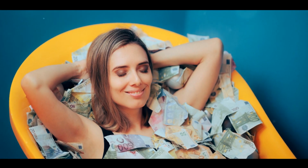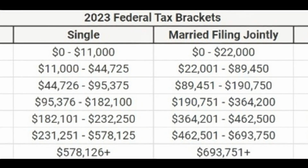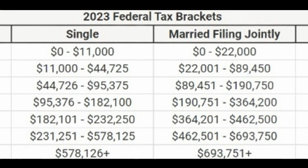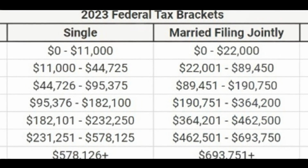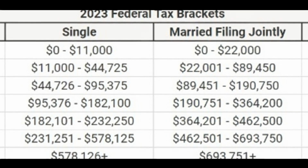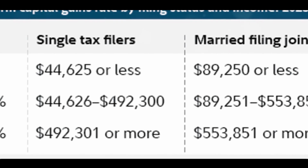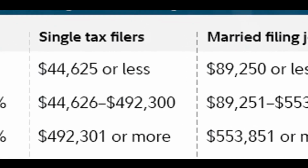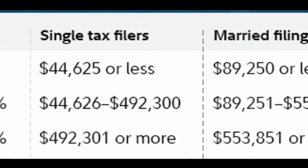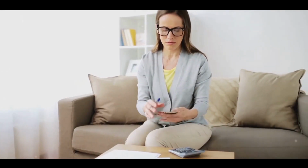Capital gains tax rates vary depending on how long you've owned your home. If you sell within a year of buying, you're looking at short-term rates, which are the same as your ordinary income tax rate, and could be as high as 37% for higher income individuals. If you hold onto your home for over a year before selling, long-term rates apply. These range from 0 to 20% based on your income and filing status. But don't worry, there are ways to avoid this tax altogether.